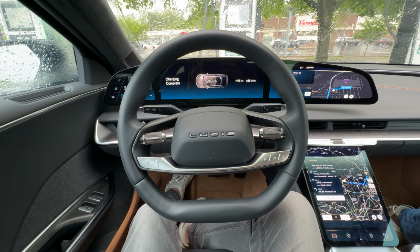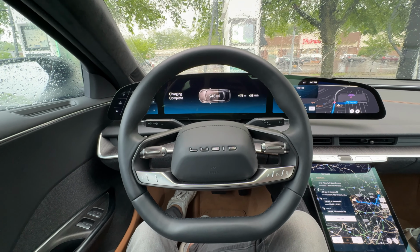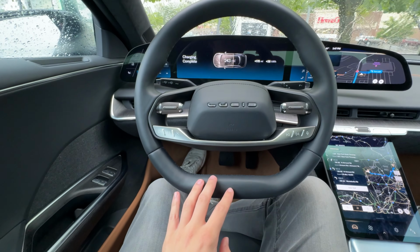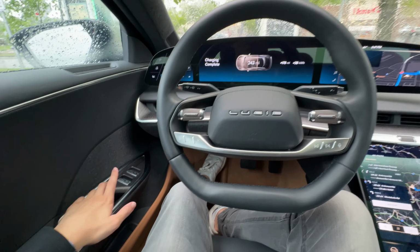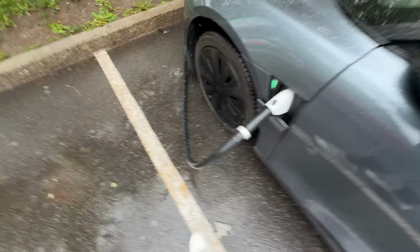Okay, everyone. So we have been here for, I would say, 16, 17 minutes, and we've gained around 170 miles. 38 kilowatt hours have been pumped into the Lucid, and we have plenty of range actually now to get back home without any issues. And let's unplug the vehicle. So we have a total of 243 miles of range now as well. Really nice out of this Lucid Air. Let's unplug, pop this back over here.